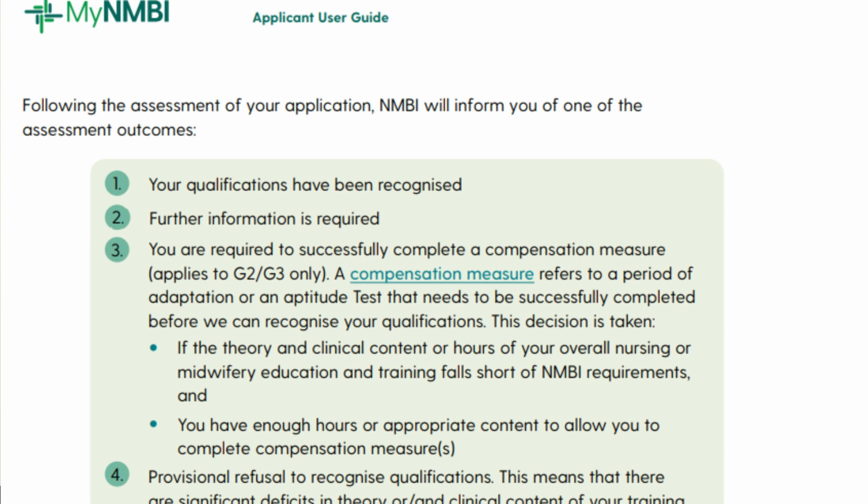in order to recognize your qualification. The third possible outcome is you are required to successfully complete a compensation measure, okay? And this is usually with those of us applying from Africa, Asia, the Caribbean. We are mostly required to complete a successful compensation measure. Now, the fourth possible outcome is they do not recognize your qualification.